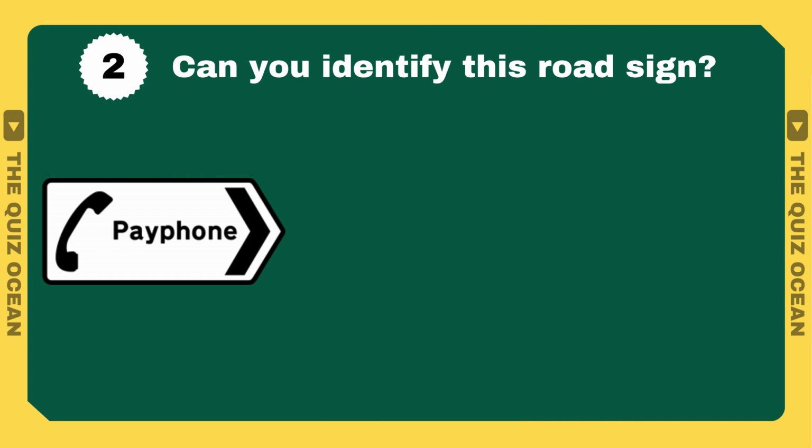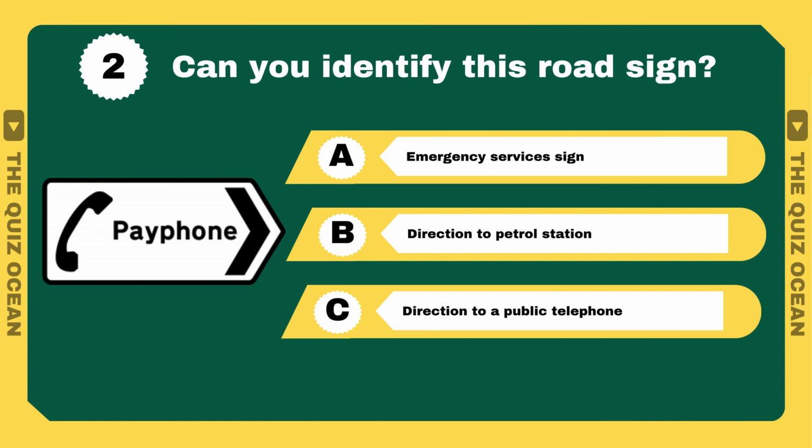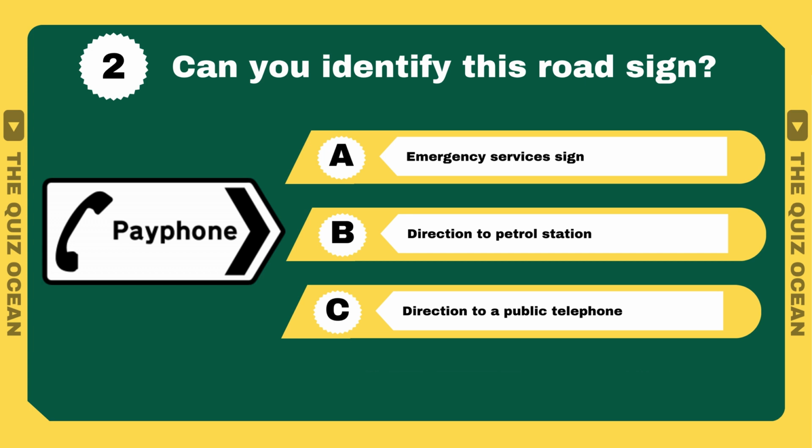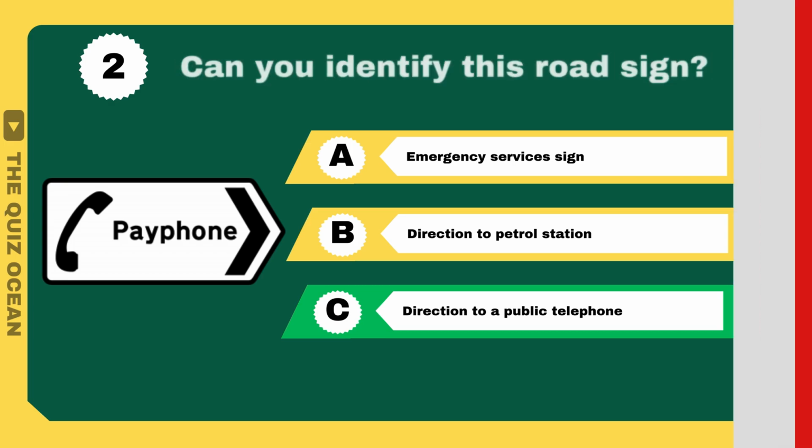Question 2. What does this directional sign point toward? A. Emergency services sign. B. Direction to petrol station. C. Direction to a public telephone. The answer is C. Direction to a public telephone.